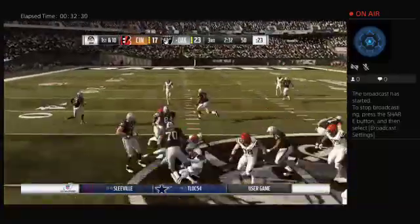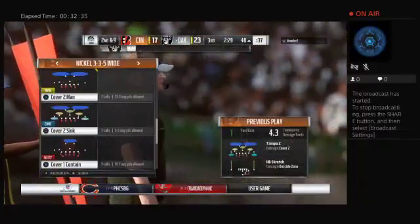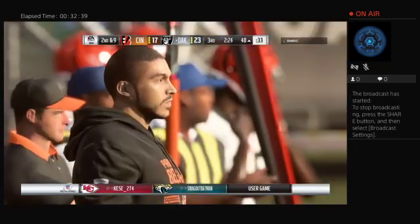First down, here's the run with Cook. And he'll get this into enemy territory, but not by much as he's down to the 48. Credit him with a 1-yard gain there to make it 2nd and 9.